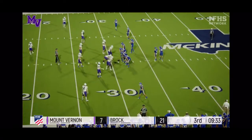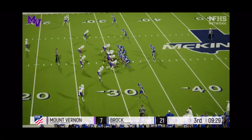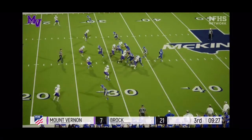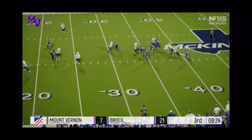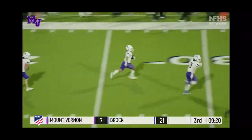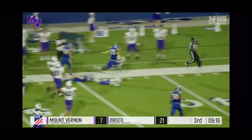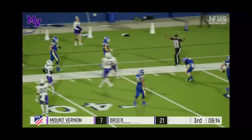First and 10, Brock moving up the field. Piece by piece, here we go. Ball snap, quarterback driving back, has a little bit of pressure, throwing it out of a sack. Throwing it right to Cam Doss. Interception, I don't see a flag. He's got it. And he's got the edge a little bit, taking it.